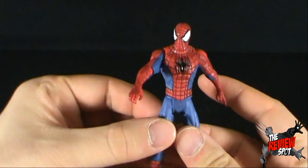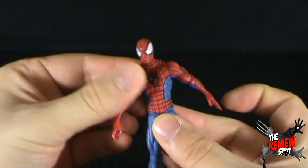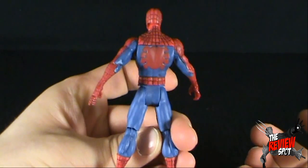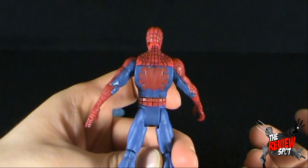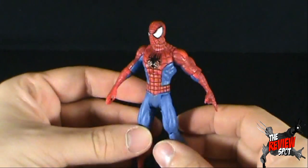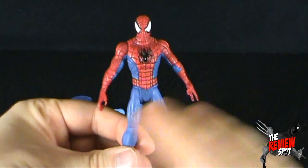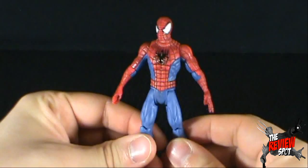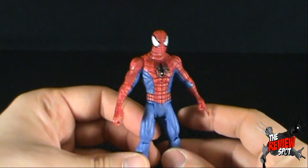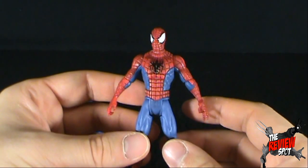Moving aside, though, the real meat and potatoes is, if you ask me, a really nice-looking Spider-Man. I can't really, for the life of me, figure out what Spider-Man this is from. I know initially I had commented that it was just a repack of some of the Spider-Man Fiercest Foes. Now, I'm sure along the way, along this little road that we call Fiercest Foes, they have released this figure at some point. I think it's very unlikely that they released this solely for this line.